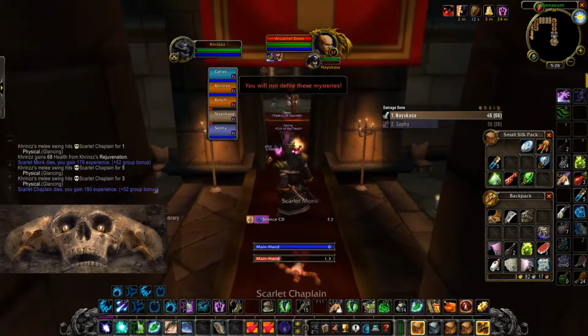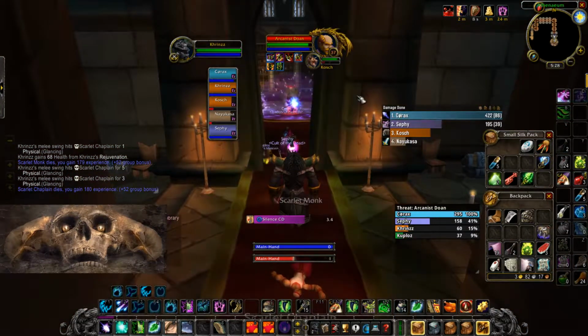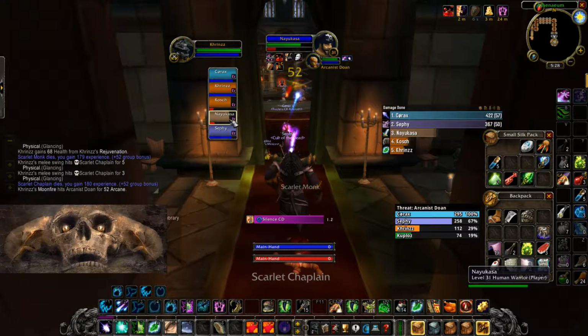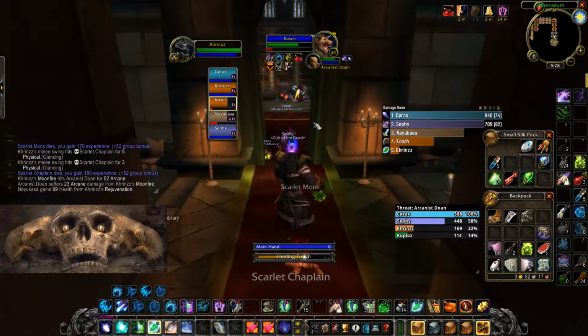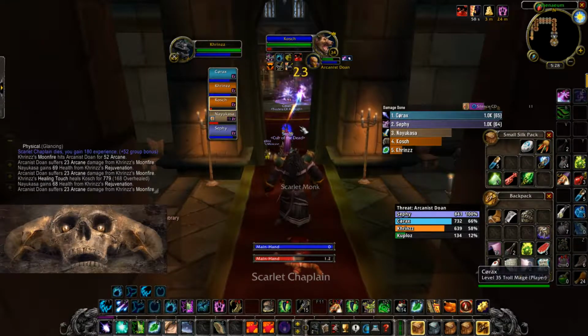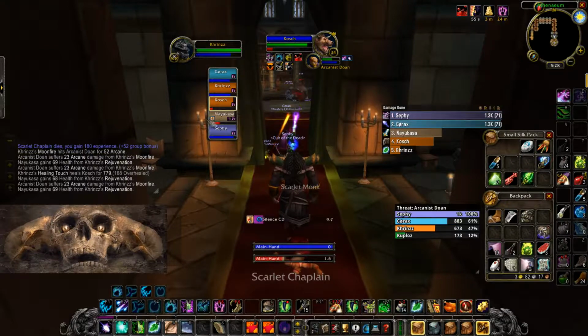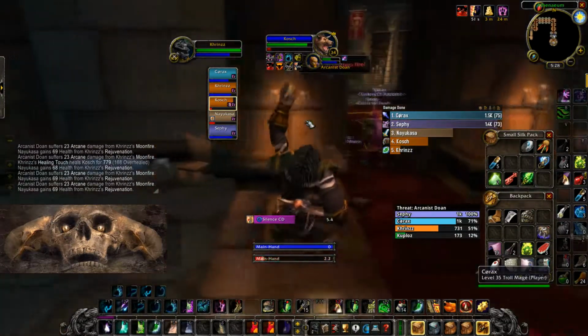Arcanist Doan has some special abilities you should know beforehand. First of which is Arcane Bubble, which makes him immune to all spells and damage for a few seconds. He also casts Arcane Explosion, which is just a small explosion around him. He also casts Silence. This is in a small area around Arcanist Doan. This is easy to avoid as a healer or caster by simply staying a little bit away.